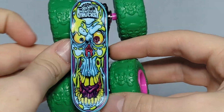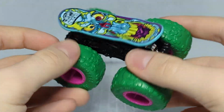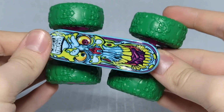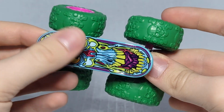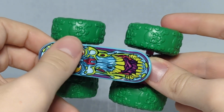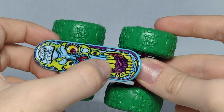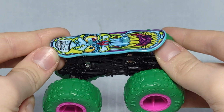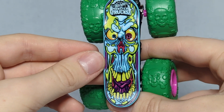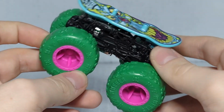As for the truck itself, all the detail is on the top, as it is with most skateboards. Well, that's not true. It's actually on the bottom. The grit would be on the top, but they changed that up here. Hot Wheels Monster Trucks written right here. You got a bunch of slime going down this really huge skull here with the two different colored eyes. Yellow teeth. You got the Hot Wheels logo in the gums here, which is really unique. I like that. Just a pretty simple, crazy skateboard design. You know how skateboards are. They can be pretty wild with their designs. But yeah, there you go.